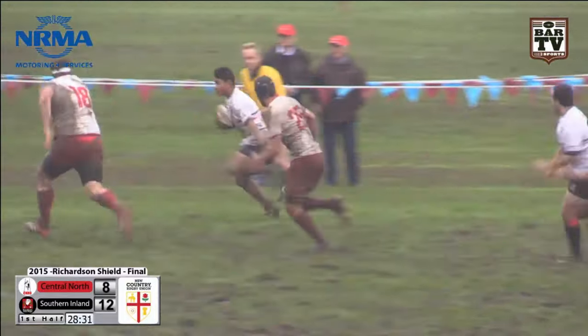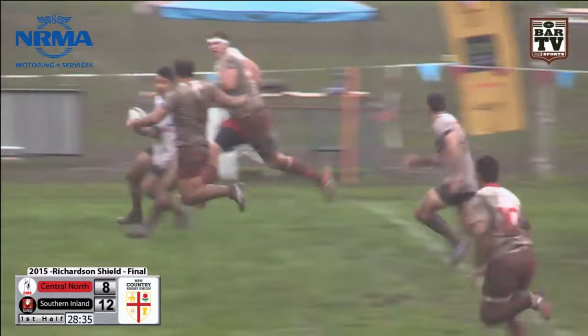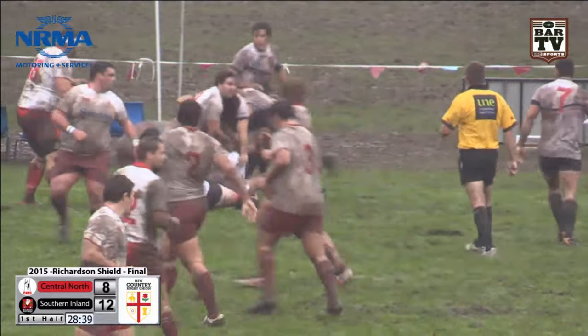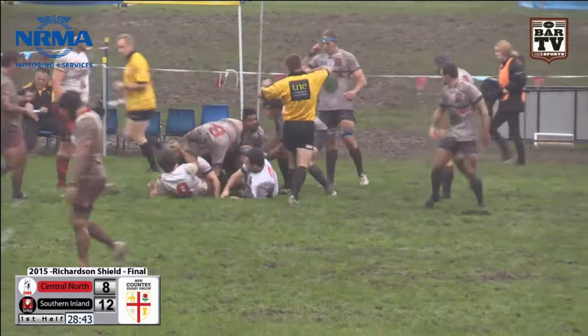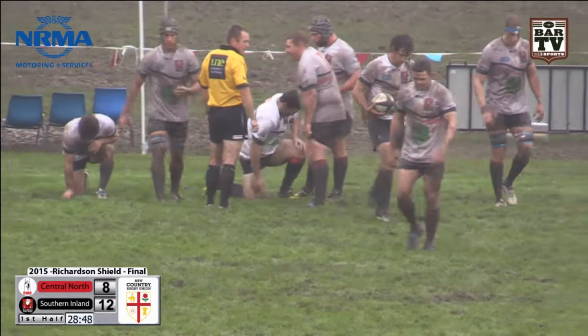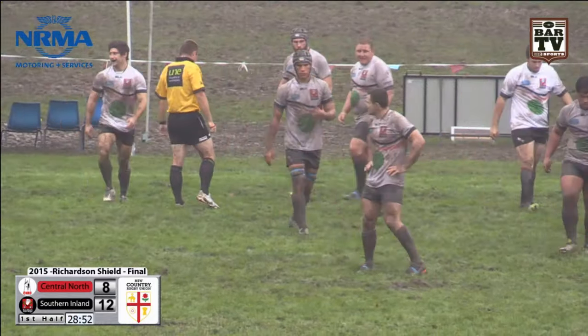Good, nice little ball there. Plenty of pace. Stepping on the inside is Tracy. He's still going, Tracy. Release. He's held up there, the scrambling defence of Central North, but it's going to be a penalty. Release. Not rolling away, so Tracy, good effort there, wins a penalty as well for his side. 28 minutes gone.